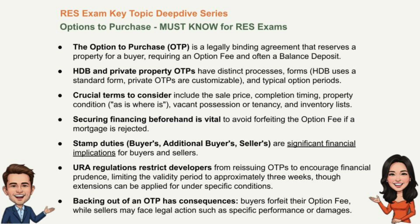This is where we get into the sticky stuff, the financial commitments, and what happens when someone gets cold feet or hits an unexpected snag. It's often where the biggest lessons and sometimes the biggest headaches lie for RES candidates and, frankly, for anyone involved in a property transaction. These are indeed the areas where meticulous planning and due diligence truly pay off.